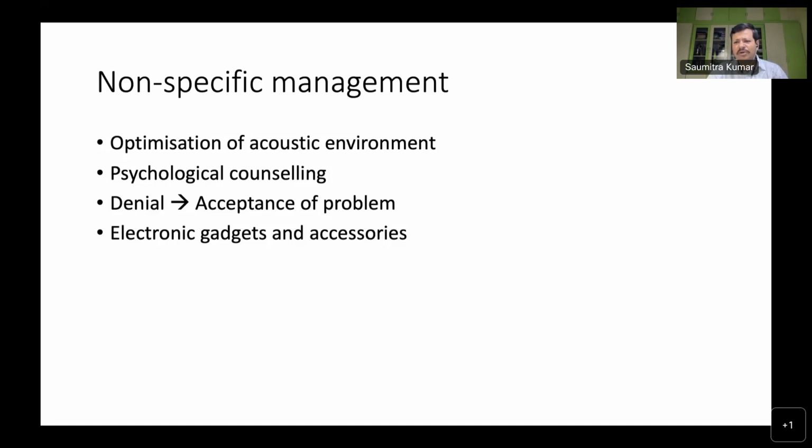This is a very common problem, that all my family members speak in such low voices that I can't hear. Now you have to counsel them to accept their problem, that it is actually their hearing which is hampering and not the voices of the other people which is faulty.